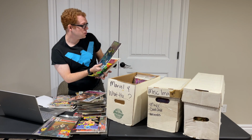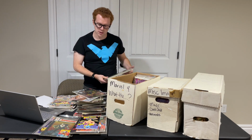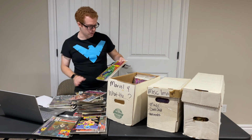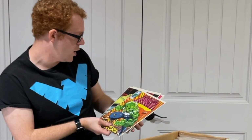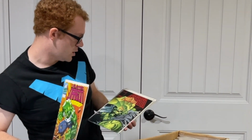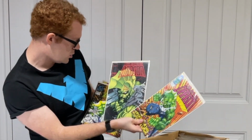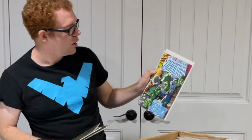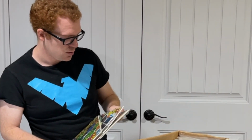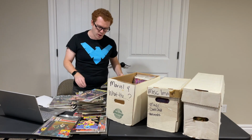#1, it looks like. All new November. Yeah, 1. So that's pretty cool. Generations X. That's a really cool book. Oh, wow. We got Savage, the Savage Dragon #1. And another variant cover of #1. So one of those is probably a pretty desired thing. It looks like I've got 2 and 3 as well. And for that Prophet one, that's a #1 for that.